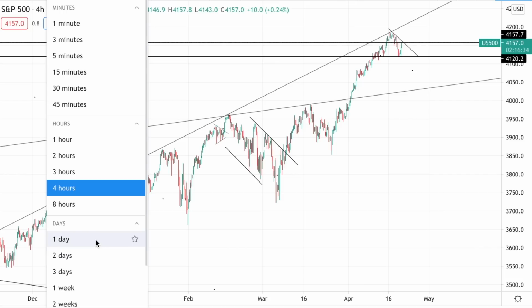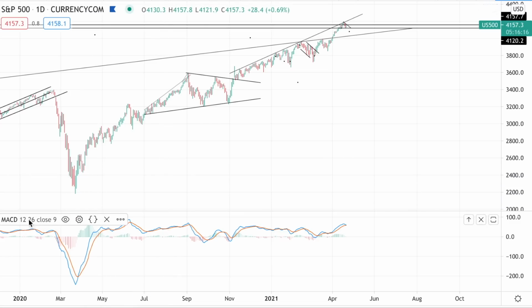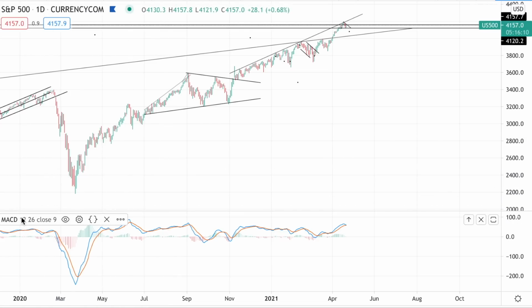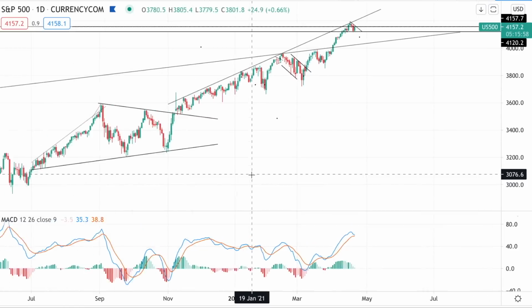And to take a look at that, I'm going to jump back to a daily chart and show you what's going on with the MACD on the longer term time frame. You want to be looking at multiple time frames to see how momentum is actually behaving, both in the short term and the long term. So let's zoom in. What's happening here?